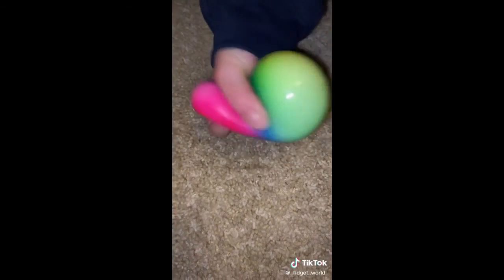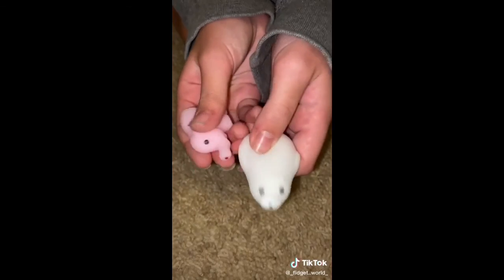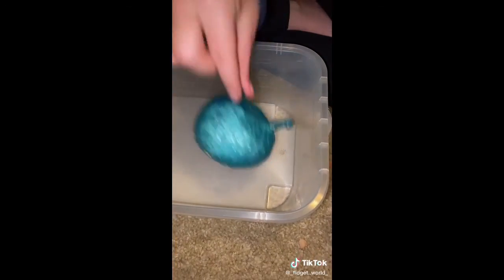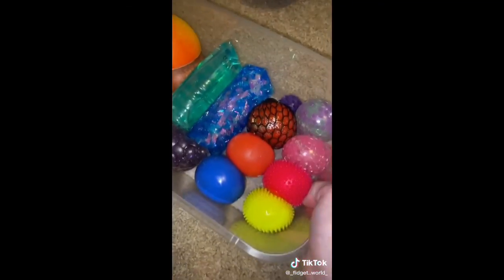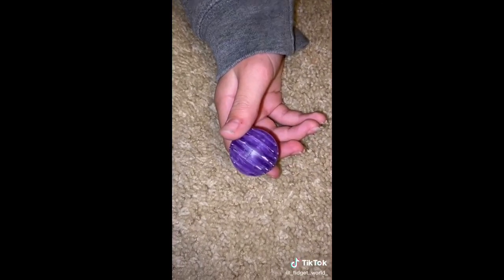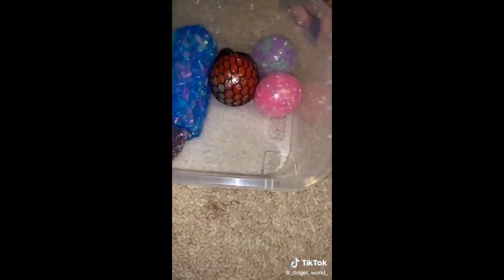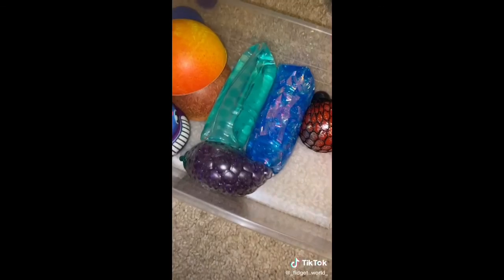What do you rate this one? I give it a 9 out of 10. What do you rate this one? I rate it a 7 out of 10 because my dog eats it. What do you rate the mochis? I give it a 7. What do you rate this one? I hate it. Second bucket. What do you rate this one? 10 out of 10. What do you rate them? I give them an 8. What do you rate these? 5 out of 10. Come back for part 2.